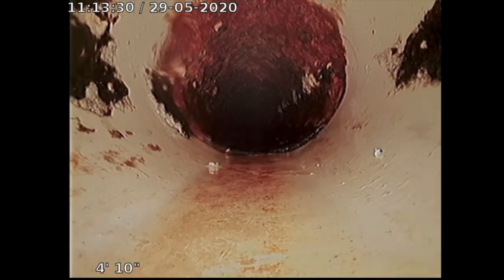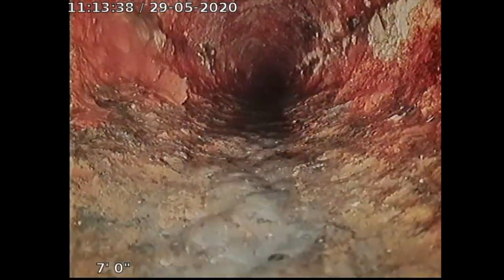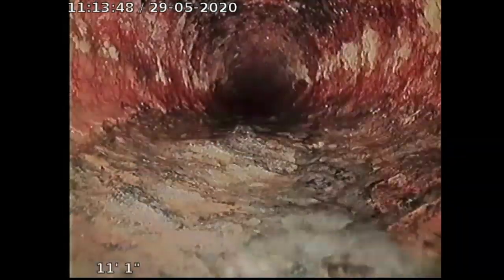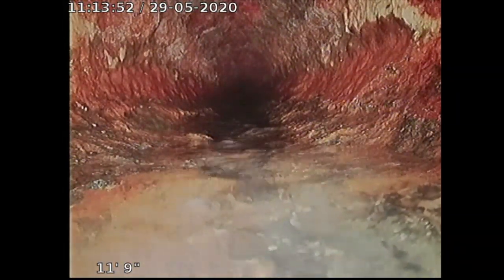Oh, right there, look. It's cast iron. Yep. That's a problem. Old cast iron, that's the deal. Where'd the black ball go? It's in my tool bag. I hope it's still there.